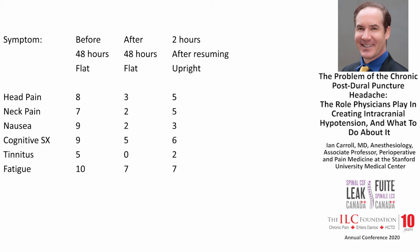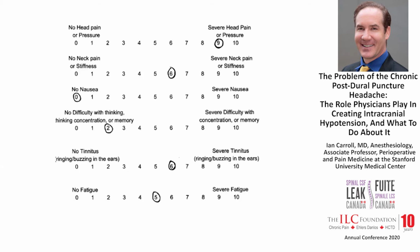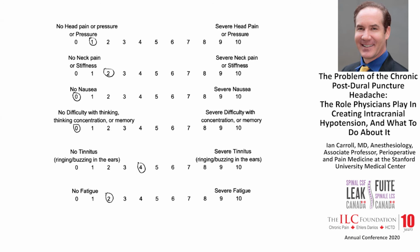Then we have them get up, walk around for 2 hours, rate their symptoms again, giving you a kind of multi-dimensional measure of the degree to which they have symptoms that are in fact common in CSF leak and the extent to which they are postural. This is what that PDF can look like, and after 48 hours flat.